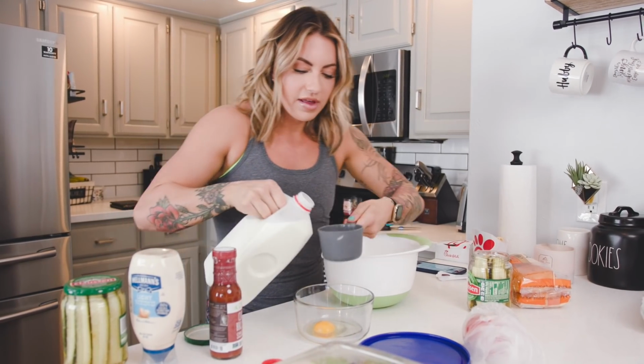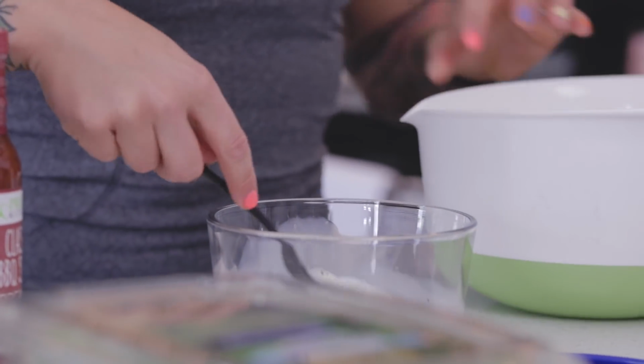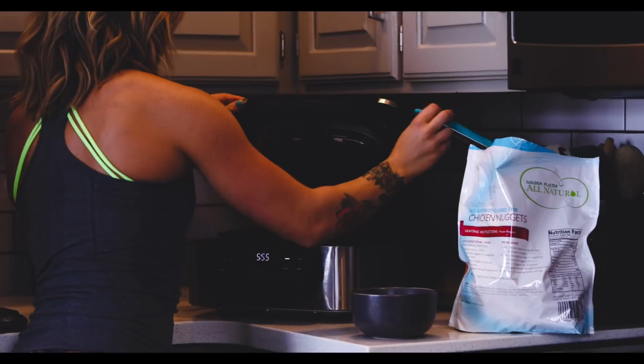Half a cup of milk. Okay, so that will be for when we pop this in the air fryer.